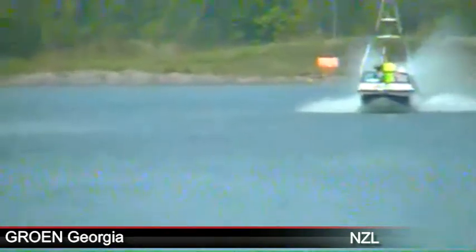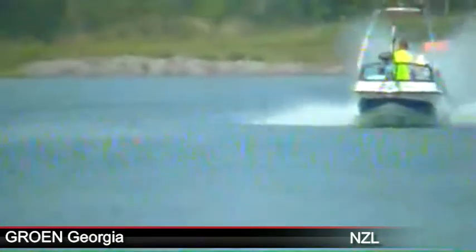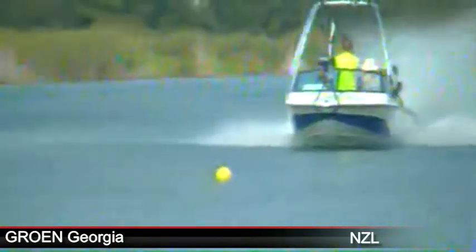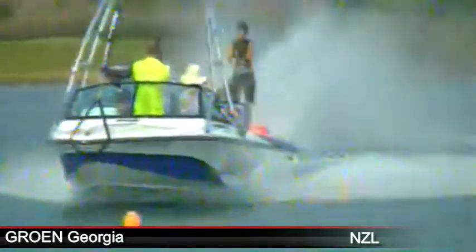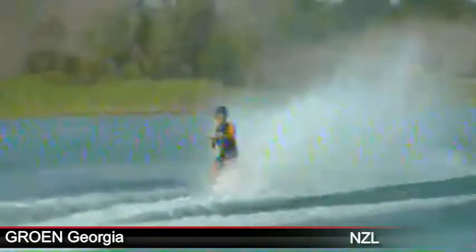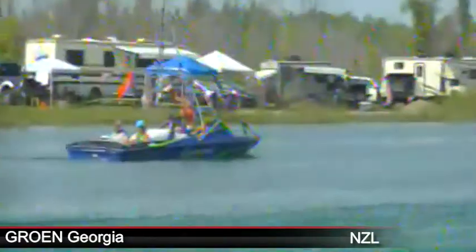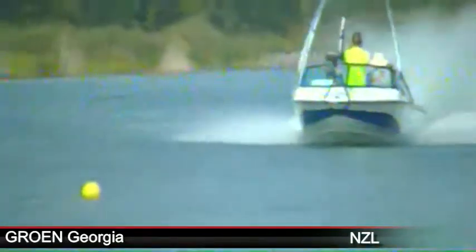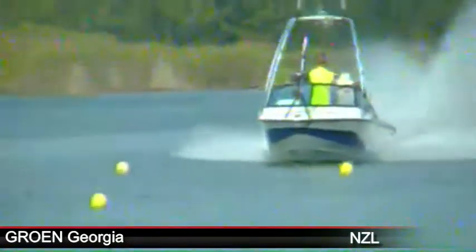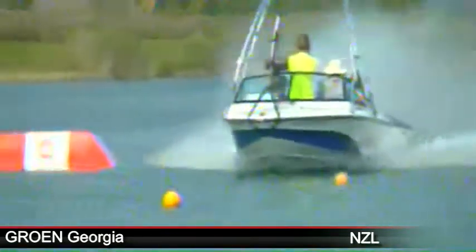So here we go. Skier on the water. First jump, Georgia Groen, New Zealand. Georgia Groen, current world overall champion, out here to defend her title. Here she is over the ramp. Looked like a good first jump. Big jump for Georgia Groen. Very consistent on landing these jumps, Gus. I've rarely seen her not land and ski away from a jump. So very, very good opener.